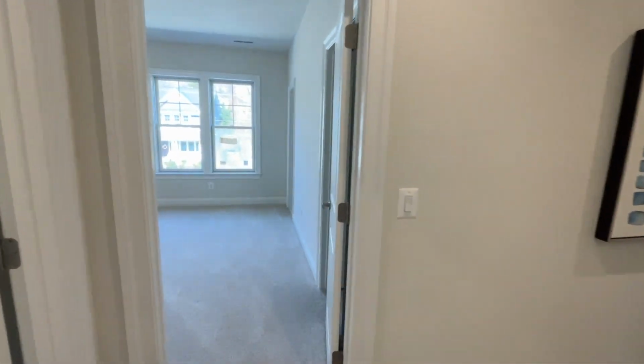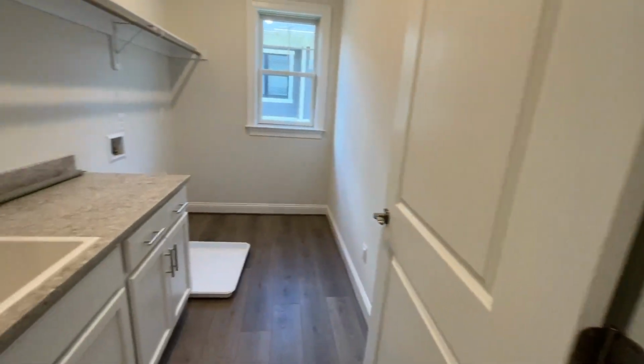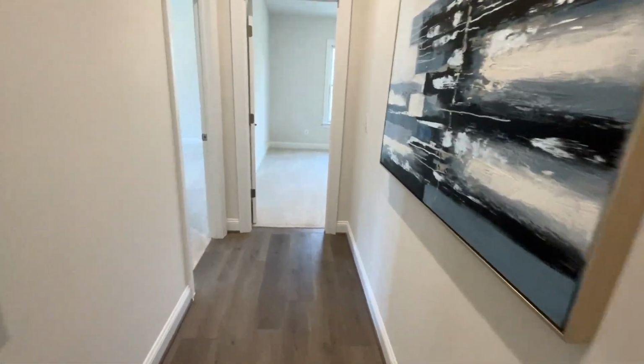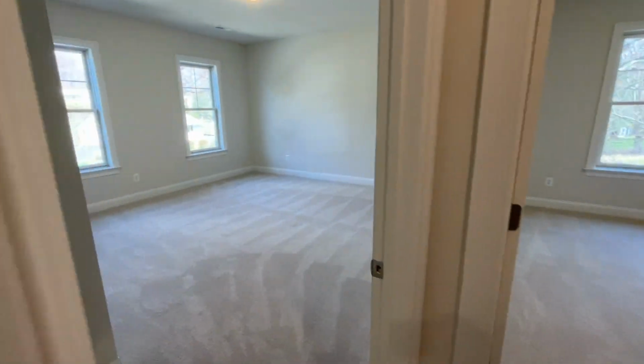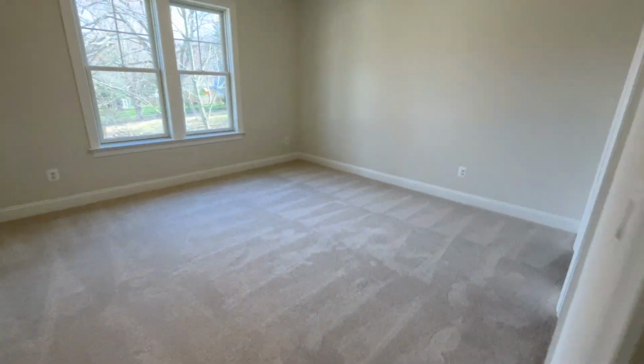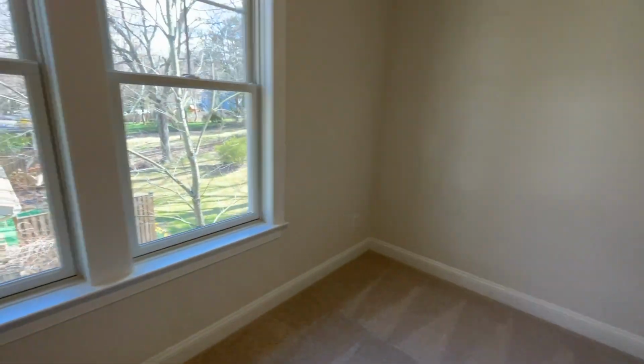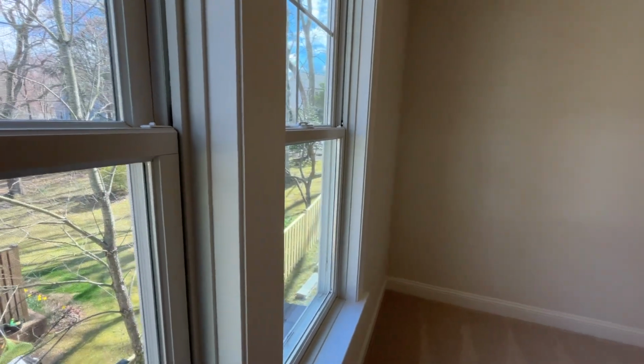Come back here to the front. We have another bedroom. We have the upstairs laundry and 2 more bedrooms down here. Great features of these bedrooms, they all have ensuite baths. And where we sit on the lot here, nice and private.